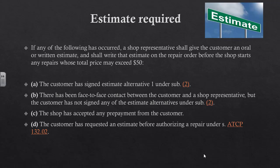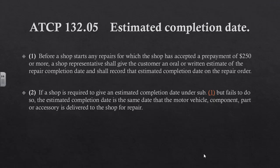Moving on to subsection number 5 then. Subsection 5 relates to estimated completion dates, so make sure you take just a few moments and read through that. But statement number 1 says that before a shop starts any repairs for which the shop has accepted a prepayment of $250 or more, a shop rep shall give the customer an oral or written estimate of the repair completion date and shall record that estimated completion date on the repair order.